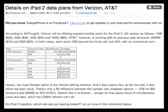Now, as far as data plans for the 3G version of this device, Verizon seems to be offering a pretty good set of options. 1 gig for $20 a month, 3 gigs for $35 a month, 5 gigs for $50 a month, and 10 gigs a month for $80. Meanwhile, AT&T is offering the same data plans that they had last time, which is 250 megabytes for $15 a month and 2 gigabytes for $20 a month. Now, unfortunately, there are no unlimited plans here, but I'd say Verizon is definitely the way to go. Well, that's it on the iPad 2.